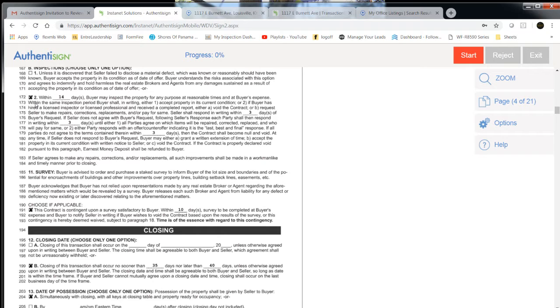We have the right to negotiate repairs, accept it as is, or void the contract if we find something big, a big structural defect we're not comfortable with. This is not to go after cosmetic things. So this really gives us a whole period to look at the property.